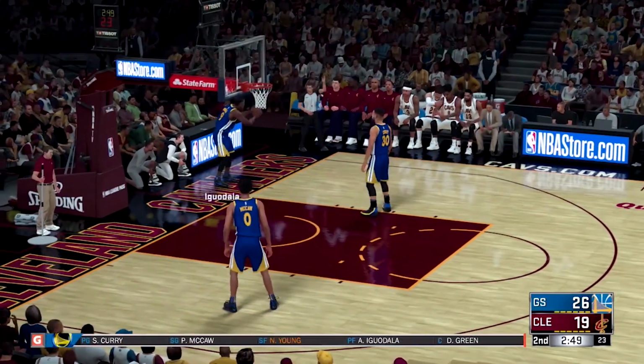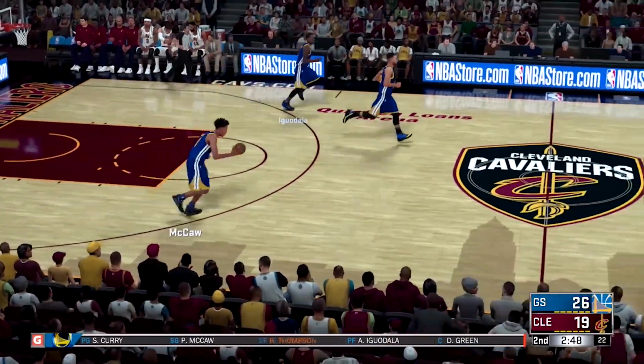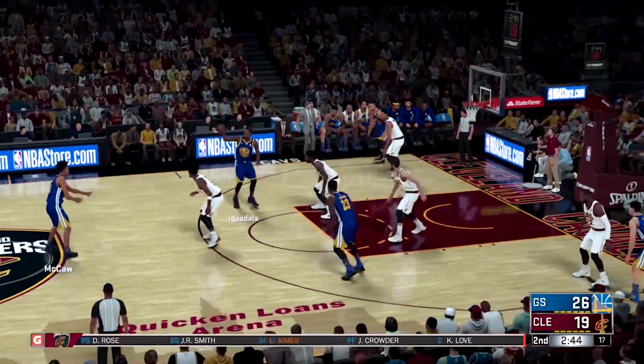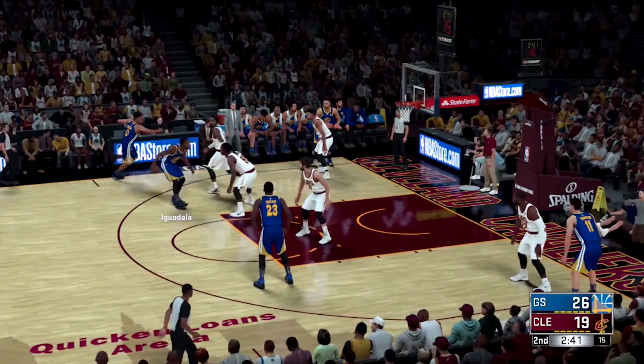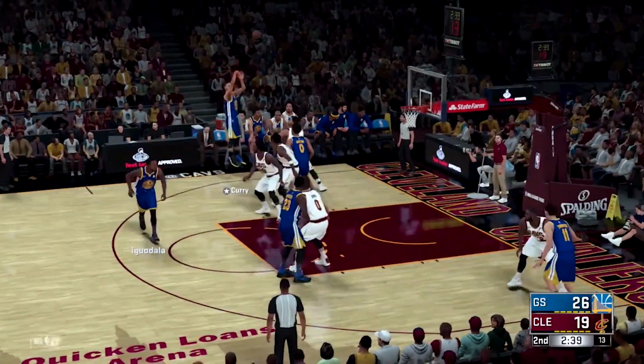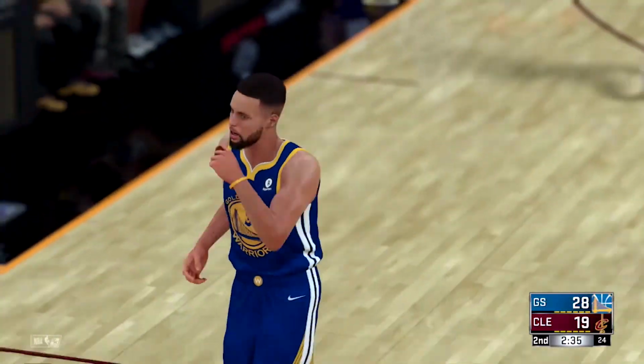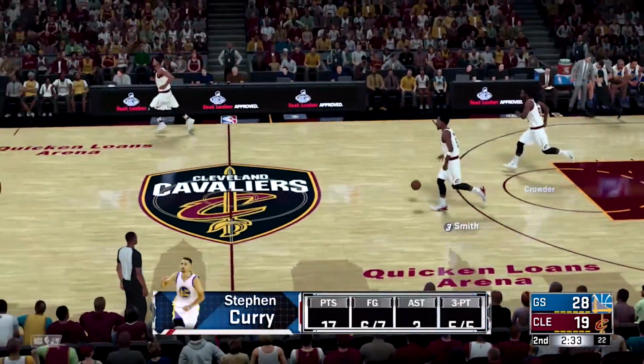LeBron's checked in for Shumpert. The Warriors also with a sub. Thompson's checked in. McCaw kicks to Iguodala. Curry on the wing. That one falls. Coming off Iguodala's feet. 17 points for Steph Curry.